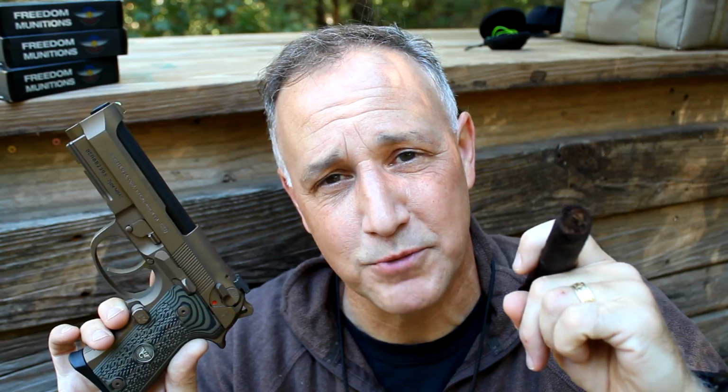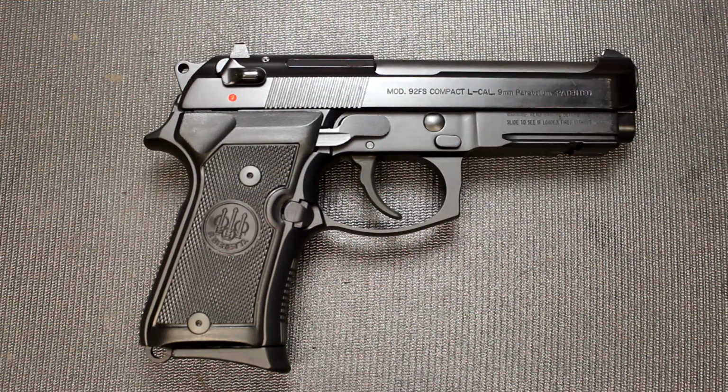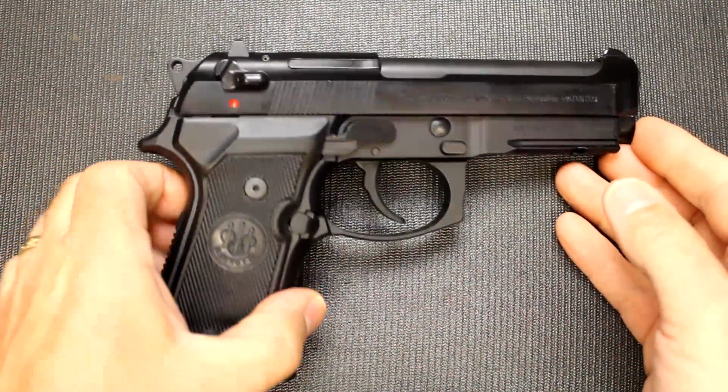A fine pistol needs a fine cigar. Wilson Combat Beretta, Partagas Maduro. I'm sending my Beretta Model 92 FS Compact to Wilson to do a complete custom carry package. This is the pistol before I'm sending it.